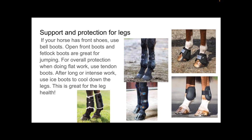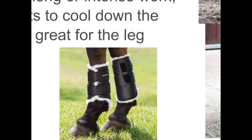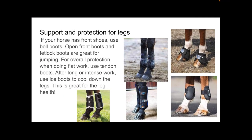So for overall protection when doing flat work, I would use tendon boots. Sometimes people call open front boots tendon boots, and they're kind of the same thing, but tendon boots are a little bit different. They look like this. They're not open in the front, and they provide full secure protection. But the problem with that is when your horse is jumping and they hit the front of the jump with their hooves or their legs, it won't hurt. So then they get in a habit of constantly knocking the rail because they don't care. It doesn't do anything. Not saying that knocking the rail hurts. It just gives them a little hey, pick up your feet.